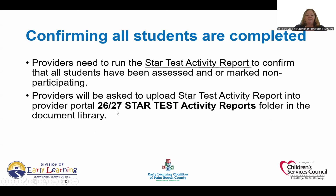We do ask that you run the STAR test activity report. That report will tell you whether or not the student has completed the assessment or if they've been marked as non-participating. If there is no assessment showing for that student, then you'll know that they need to be done. If possible, we ask that you upload that report by the end of your progress monitoring into the provider portal in the 26-27 STAR test activity reports folder so that we have a copy of the confirmation that you're done.